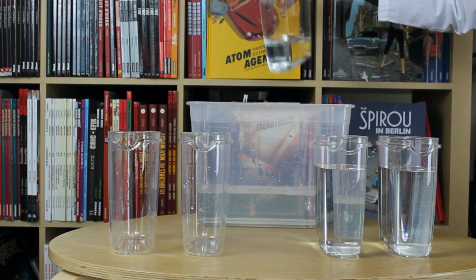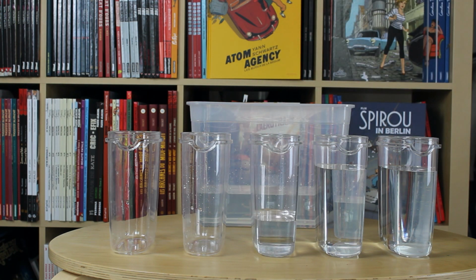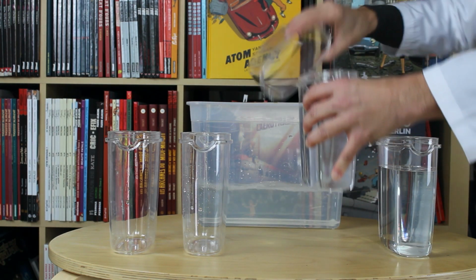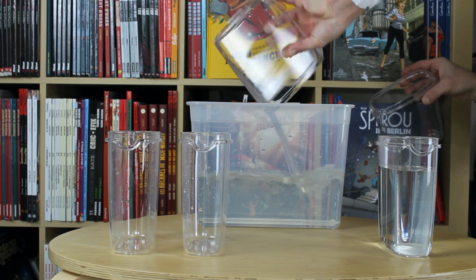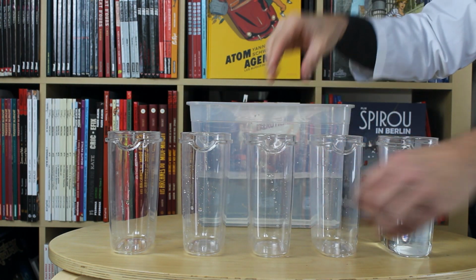Considering that diesel or gasoline engines only have an efficiency rate of 30 to 40%, we are basically pouring away another 60% of energy. That's over 1 liter of the remaining 2.5 liters that we have. It leaves us with 1 liter of fuel.